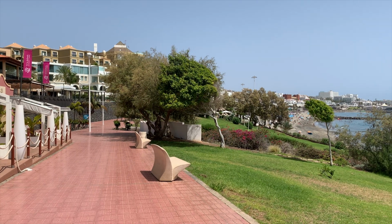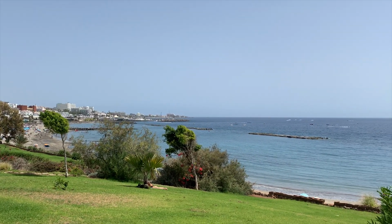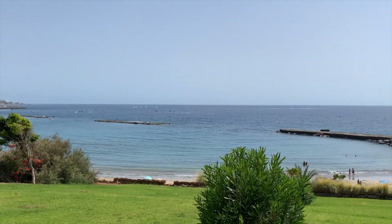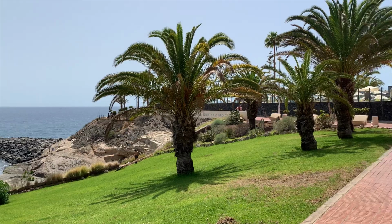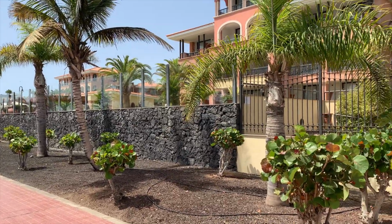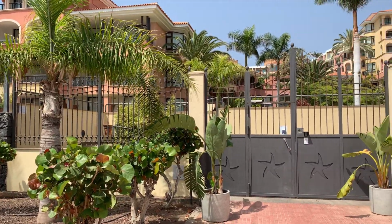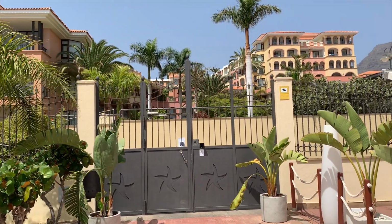This is a fabulous hotel in Tenerife, and there are no real walkthroughs on YouTube, so I'm hoping you're going to find this useful. This hotel is in the Adeje area, and this is just showing you just outside. I'm going to start at the back of the hotel, unusually for this one, and then I'm going to walk through to the front of the hotel.